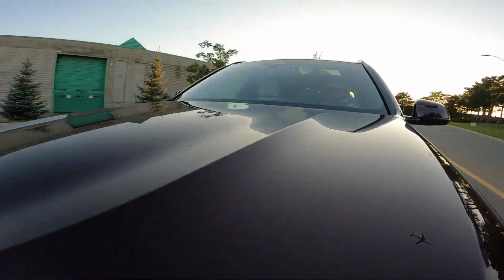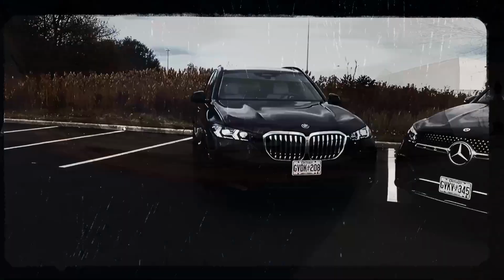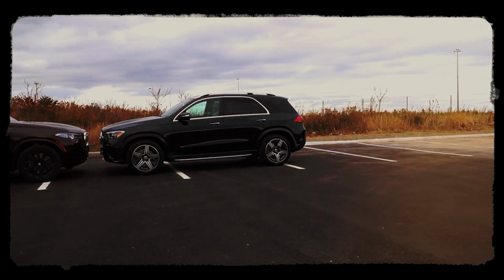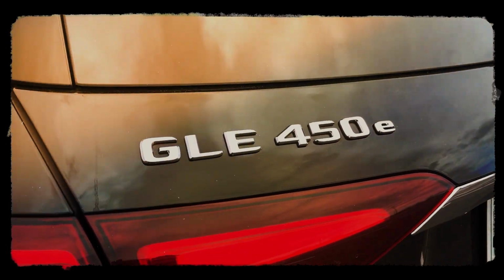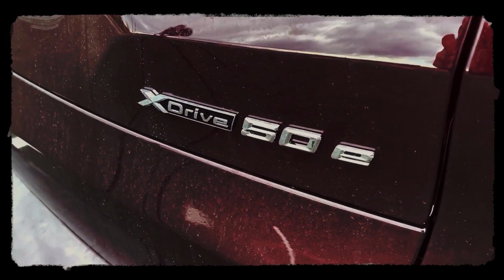Obviously, BMW's hybrid is way more potent, but what about the max range? Both models can deal with daily commuting relying solely on electric power, though GLE's hybrid is slightly better in this aspect, with a max range of around 40 miles compared to X5's 38.